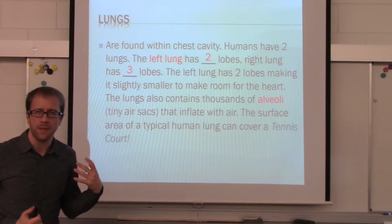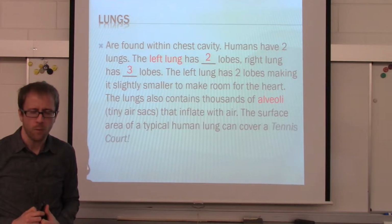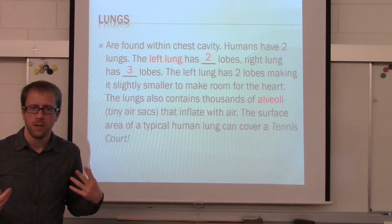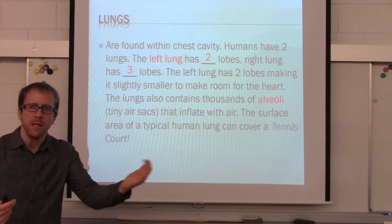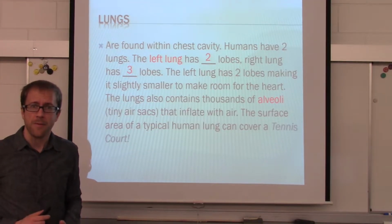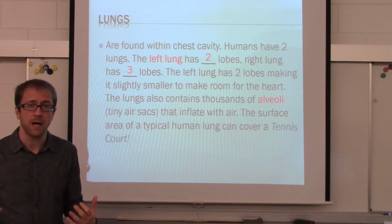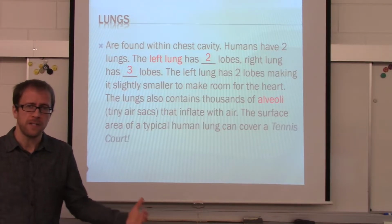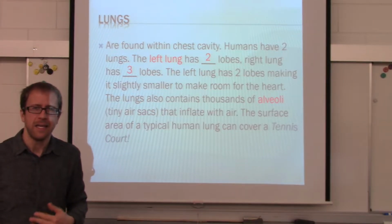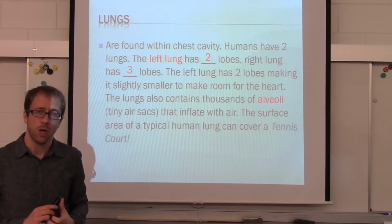Now, why do we want this insanely large surface area? Think about it. Why would we want such a big surface area in our lungs? Let me ask this another way. When you breathe out, is there still oxygen left in that air? Yeah, there is, right? That's why CPR kind of works. There's still oxygen left in that air. The reason we have so much surface area is that for every breath, we want to extract as much oxygen as possible and get rid of as much CO2 as possible.